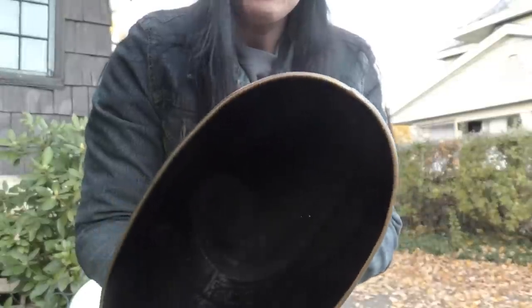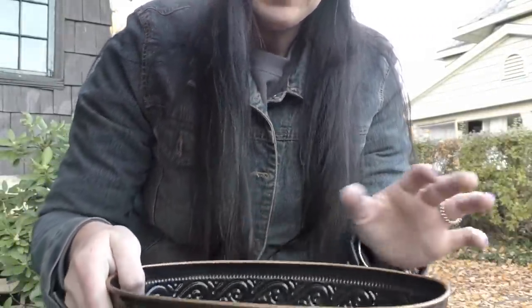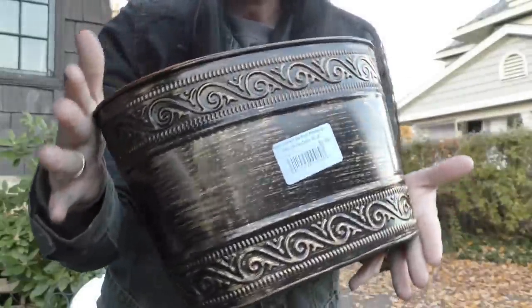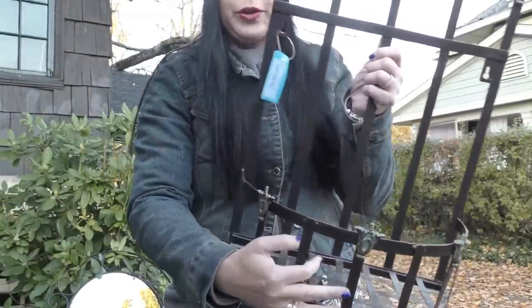I could also punch some holes into it, turn it into a planter, or just put it into my bathroom, roll up some smaller towels, hand cloths, things like that. So what would you use this for if you got it, and would you have taken it home for 89 cents?